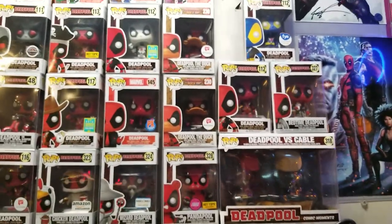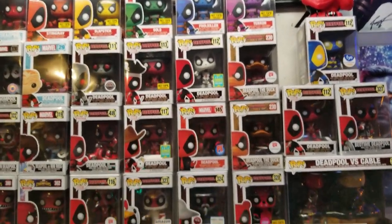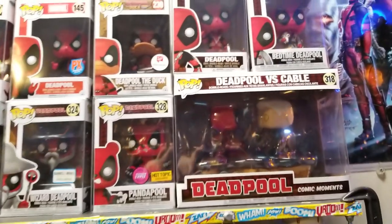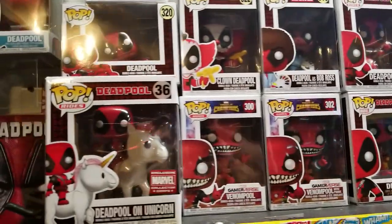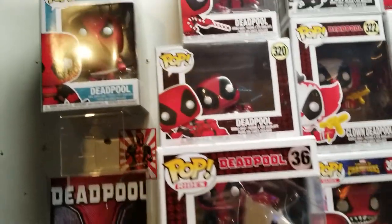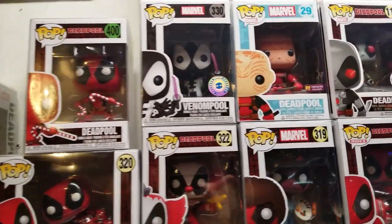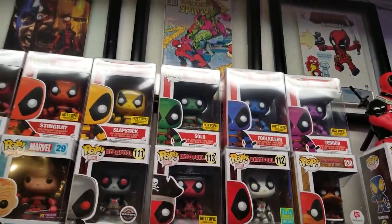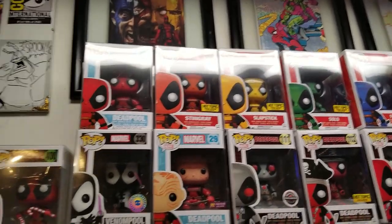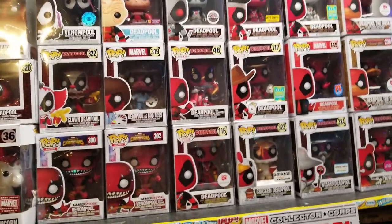And remember I said I don't collect Pops? It's only Spider-Man related ones and Deadpool. So Deadpool ones, yes, I will collect. If I don't have it, I will try to get it without going poor and having to eat Top Ramen. So if you have any you want to donate and put in my collection, I will talk about you. I will advertise for you. I will put you in my next YouTube video if you do that.